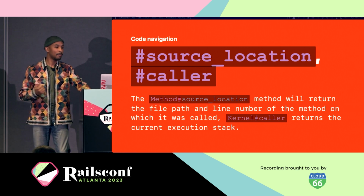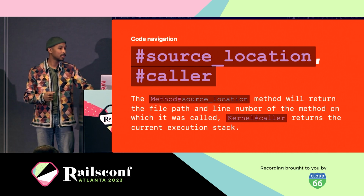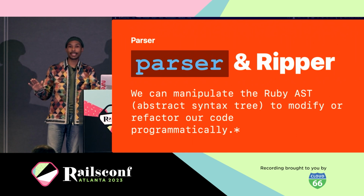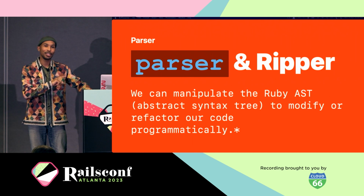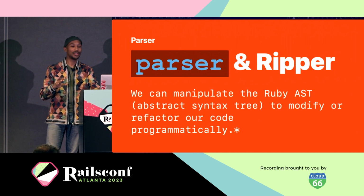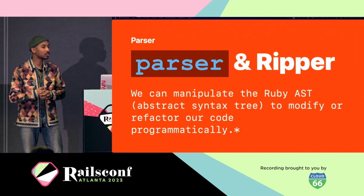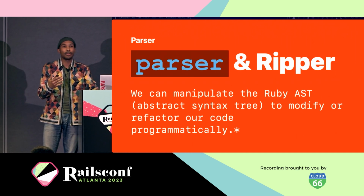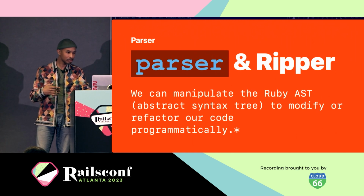Of the current stack frame. And you can use these to figure out where your code's executed from and where it's defined. We also have Parser and Ripper, and this is the last one I want to mention. There's an asterisk here because I haven't quite found a way to use this for Rails debugging. But if you're not familiar with it, it allows us to interact directly with the abstract syntax tree of Ruby as it's being parsed. So it's good for implementing code tools or any kind of automation.